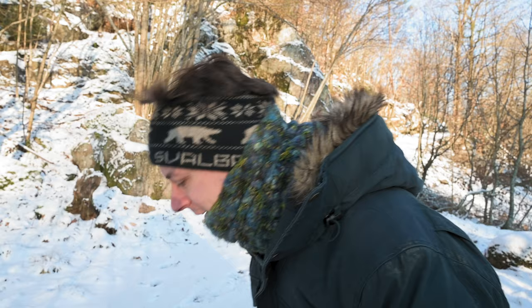Then I have my normal cap trousers, and I have this really thick jacket, which I used the last time on Svalbard. So you know what we're dealing with here. But that should keep me really, really tightly packed. I also brought some tea. Bring coffee or tea to keep you warm.